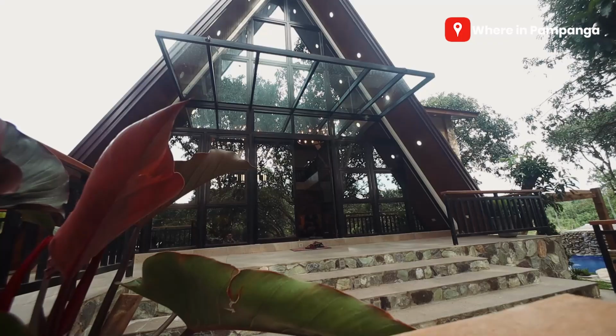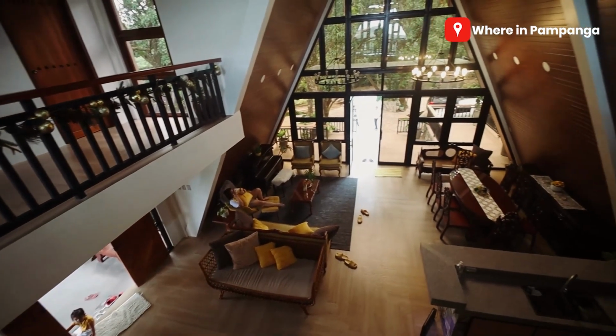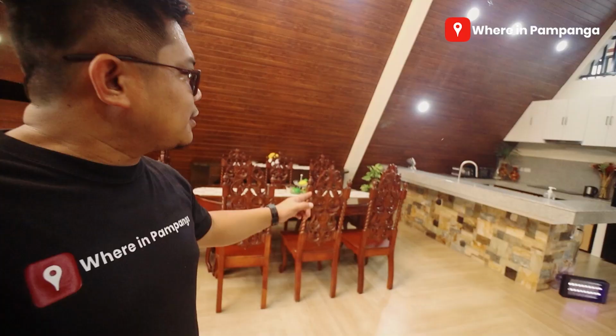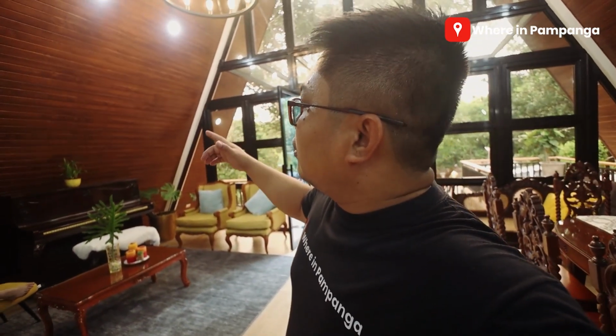Coming in from the main entrance, bubulaga sa inyo itong napakagandang A-house na to. Actually, para siyang modified A-house. In terms of size, napakalaki niya, and at the same time, meron siyang extension to accommodate more people. So we're gonna get inside. Pakita natin kung ano yung interior. You get this dining table. Ayan, good for 8. And then meron tayo ditong sink, no? On my back, so meron tayo ditong living area, classic style sofa. Meron din tayong piano. Yung access door doon, that is going to the swimming pool area.